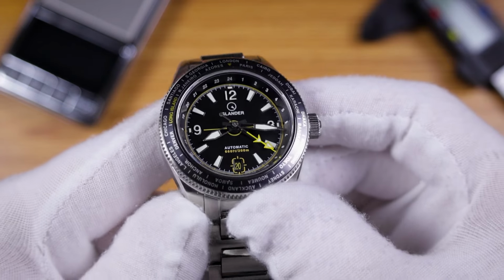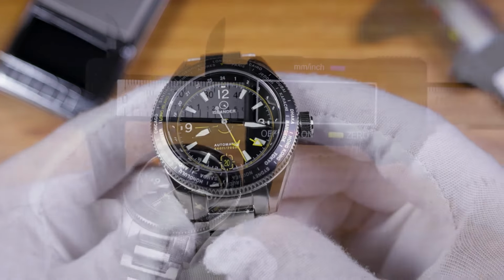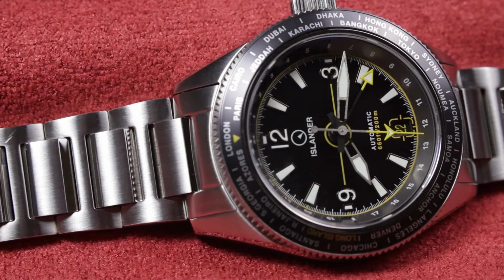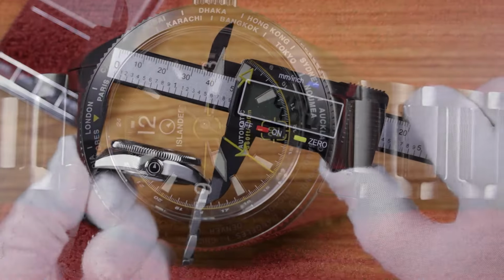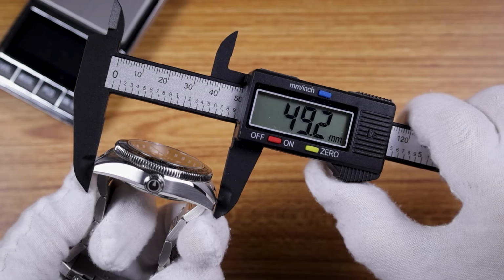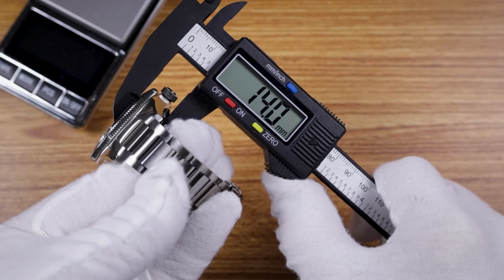The dimensions should make this watch wearable on a wide variety of wrist sizes. The case measures right on 40 millimeters, with the bezel at 39.7 millimeters. Lug width is 20 millimeters, so swapping the bracelet out for a strap shouldn't be a problem. Lug to lug is 48 millimeters, but that extends slightly to 49.2 millimeters when including the end links. Thickness is right at 14 millimeters.